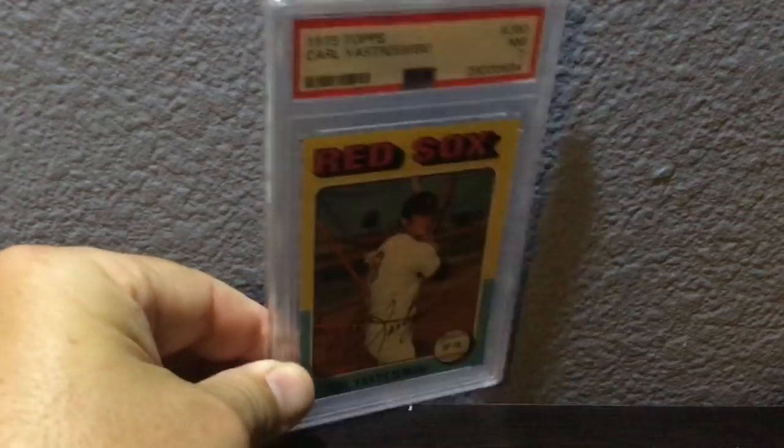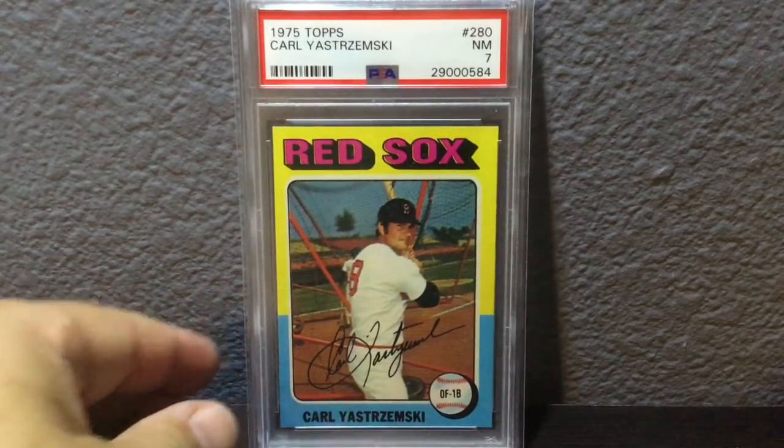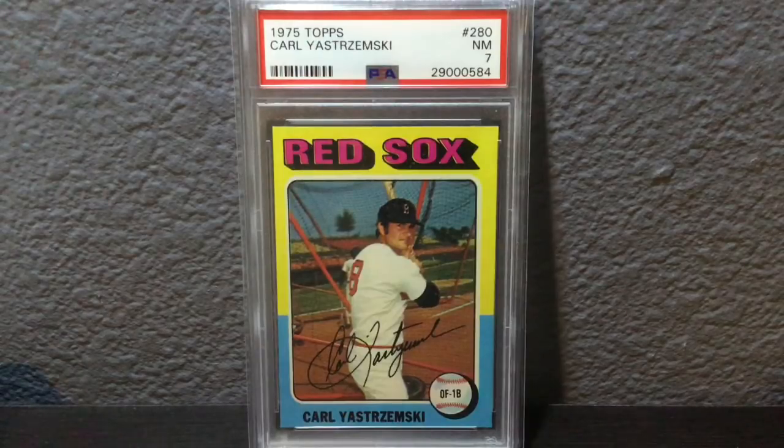Next up, and the last one for this little batch of cards, is the 75 Topps Carl Yastrzemski. All these were from the same seller, all the 75s, so combined shipping, all that fun stuff. And this is a near mint 7. Love the colors on this card. Love Yastrzemski, he was just a great ball player.